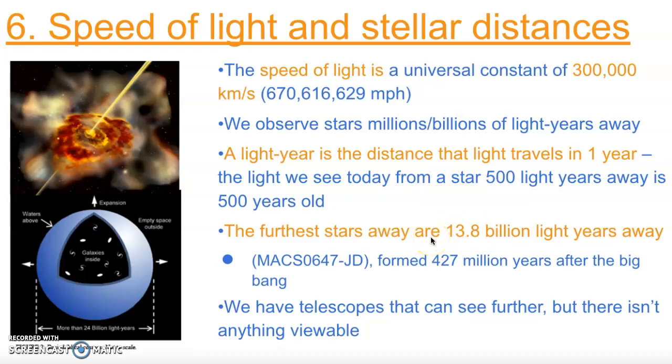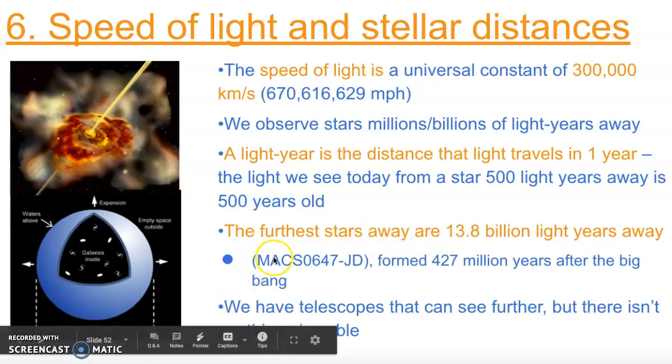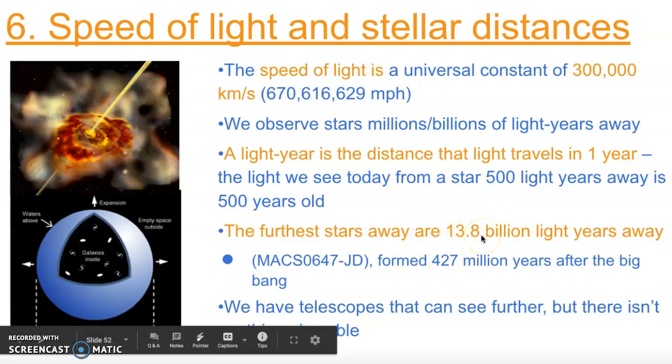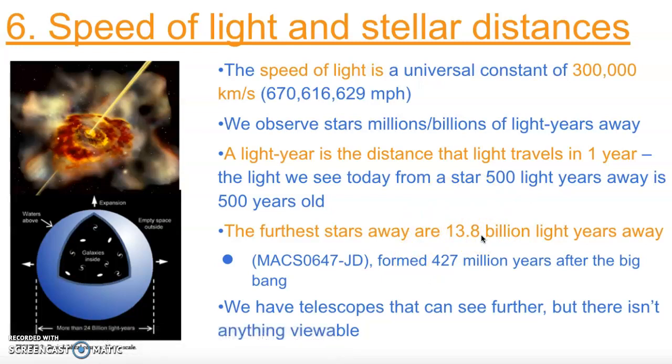So the very farthest galaxy from us is this MACS0647-JD. That just rolls right off the tongue. What a great name. It's 13.8 billion light years away. It's as far as you could possibly get. Now it's rounded a little bit, so you'll see 13.7 something. That's the farthest away from us that we can see something.